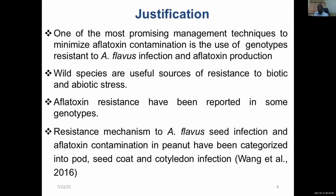One of the most promising management techniques to minimize aflatoxin contamination is the use of genotypes resistant to A. flavus infection and aflatoxin contamination, and peanuts are shown to be a good source of resistance to diseases. Aflatoxin resistance has been reported in some genotypes, based on resistance mechanisms to A. flavus infection and aflatoxin contamination in peanut, which have been categorized into seed pod, granite, peanut pod, seed coat, and cotyledon.